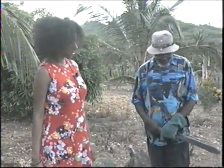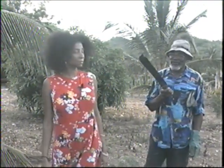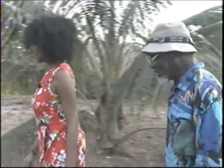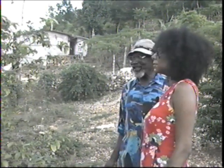So what's next? Well, it depends on what you want to see. So there's a sweet sop tree over there. Let's have a look at that. But it doesn't bear any sweet sop yet. Oh, I see. The smallish tree. Oh no, this is a young tree. You know, they grow to big trees. Oh, I see. Okay.